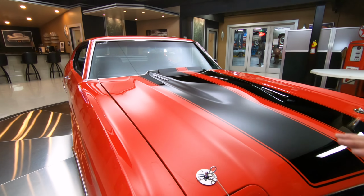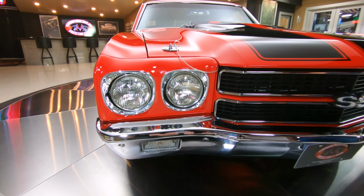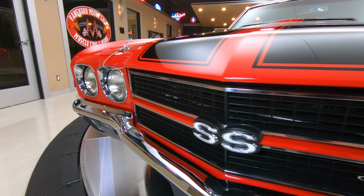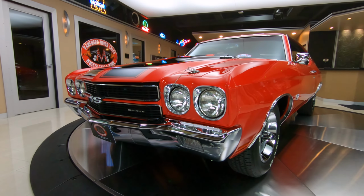We got nice gaps on the hood also. Everything's lining up nice. You see all the hardware around the headlights looking good. All the chrome on the bumper and then the grill all looking sweet. Absolutely beautiful car here. You see that body line going down the fender and the hood there, also looking sweet.